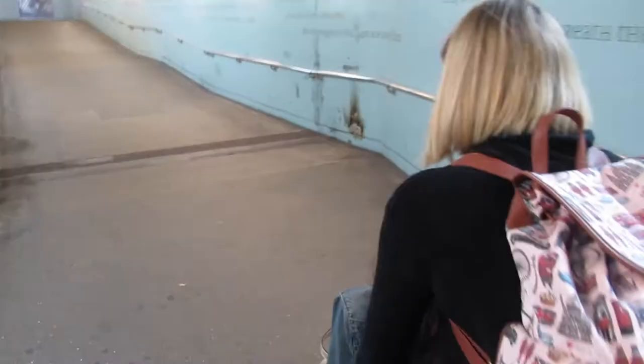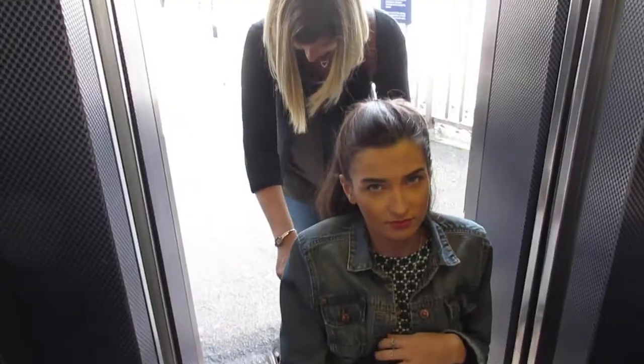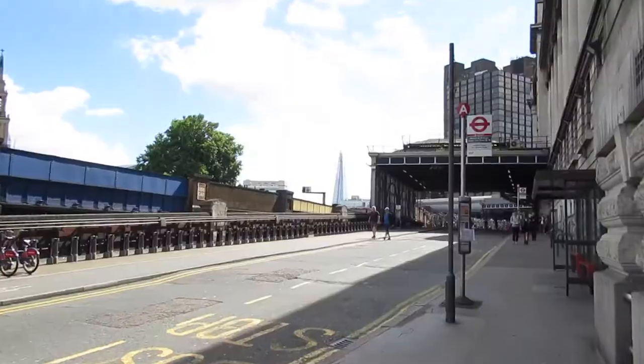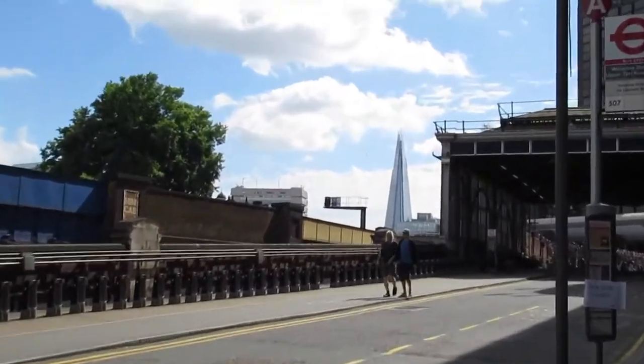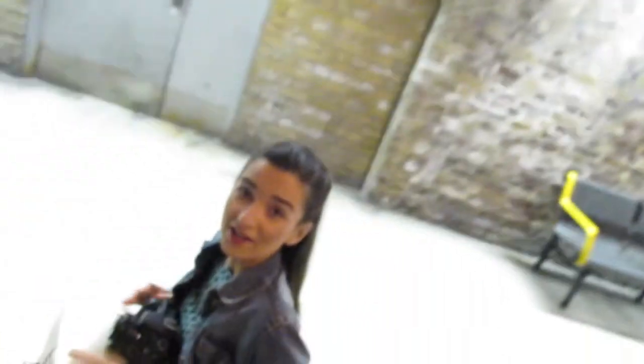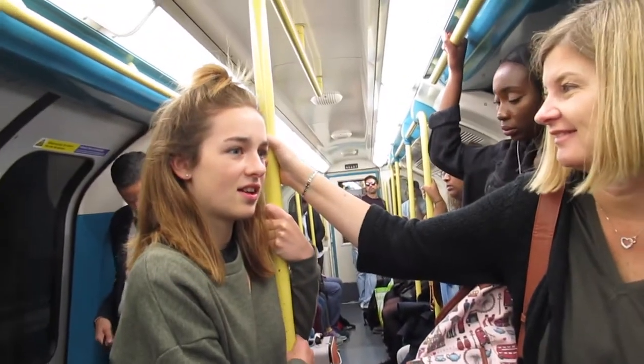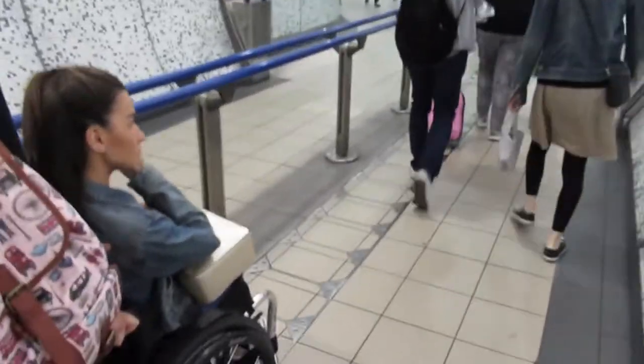Back the way we came, we're lost, we've only been here a day. It's like going right back where we started. That's your fault. View of the Shard. Found the underground lift. We actually made it. This is pretty.